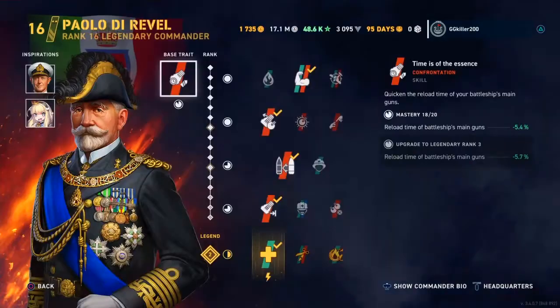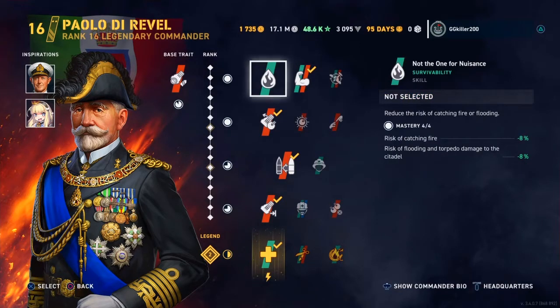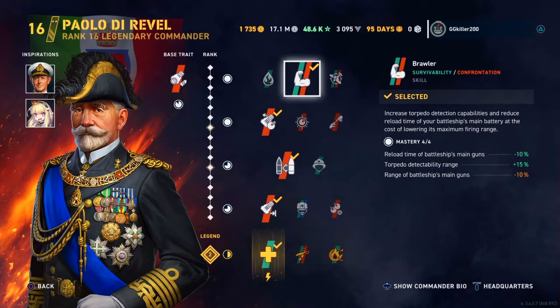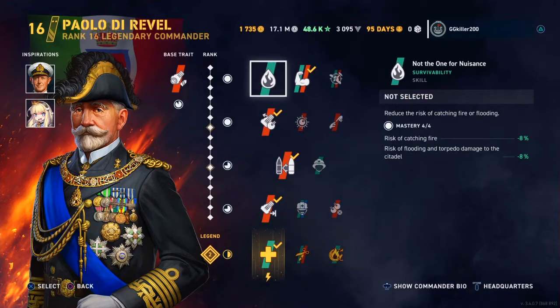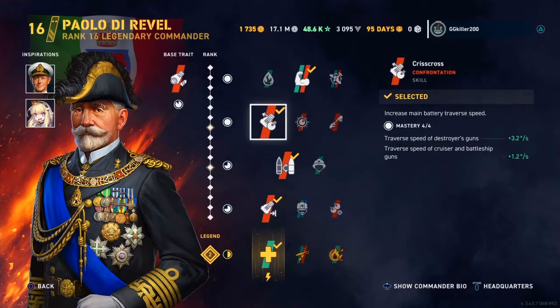Now, this is what I call an accuracy build. Now, the thing is, if you want range, you could swap the first skill, Brawler, out for Not One for the Nuisance, because Brawler actually reduces the range of battleship guns. With Roma, you do get actually decent range, rather, not good. Not One for the Nuisance reduces risk of fire and flooding. I'd go for Brawler because of the reload. Crisscross, already fast turret traverse, so why not just slap it there.